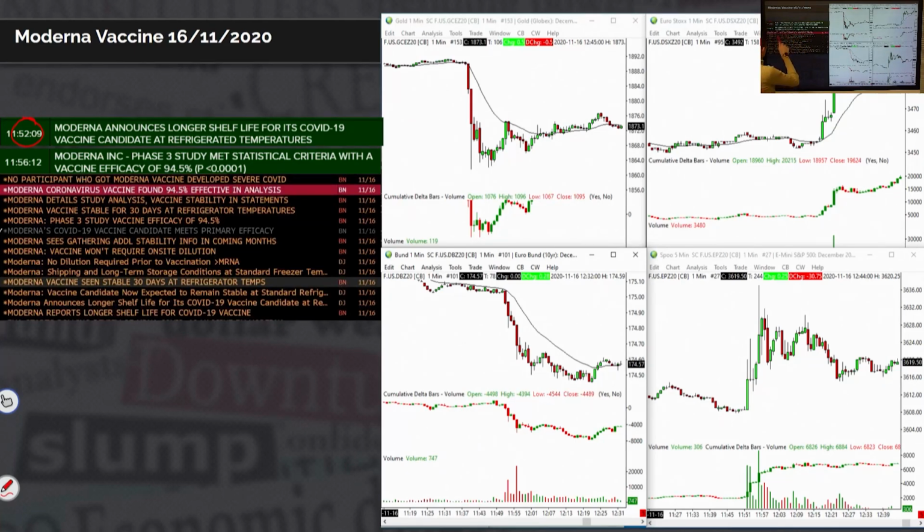And then Moderna, their phase 3 study met statistical criteria with a vaccine efficacy of 94.5%. And that's where you get the next part, which again, if you notice, is 4 minutes later. So you're waiting that whole time, as you can see, with the reaction of what happened. And obviously there's a Bloomberg headline to say the rest.